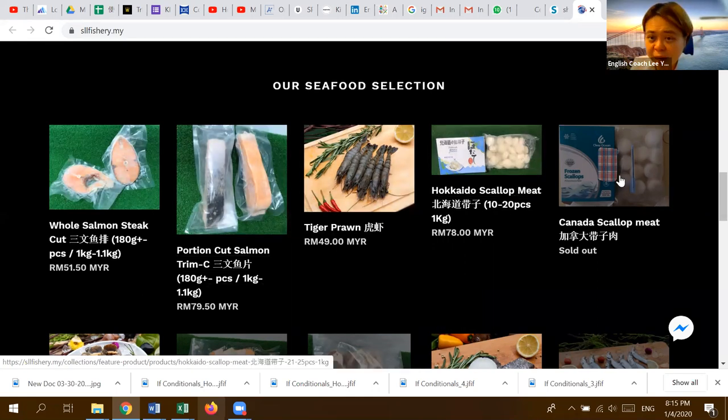Hokkaido scallop is really nice, but one of my favorites is actually the Canadian scallop meat. You can see it's out of stock. This one is really, really nice. If you have tried the Chinese scallops, it's a bit disappointing because it's very small. But Hokkaido scallop is slightly bigger than the Chinese scallop. And a Canadian scallop is seriously bigger and it's really good. You can go for the Hokkaido scallop first. Then eventually when the Canadian scallop is available, you can put in your order in the future, all right?